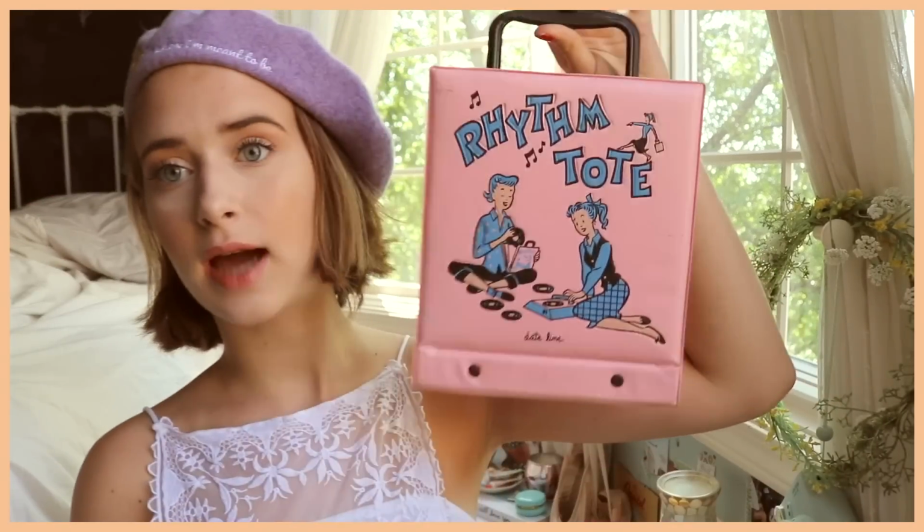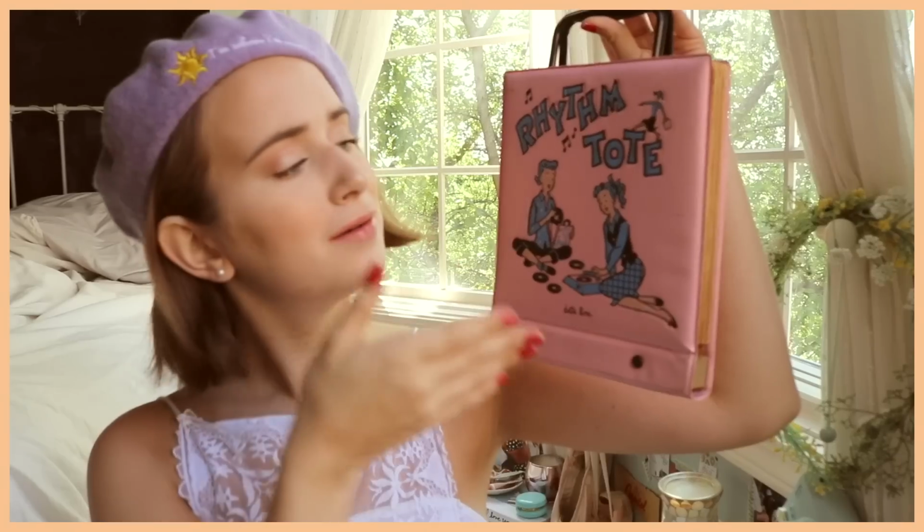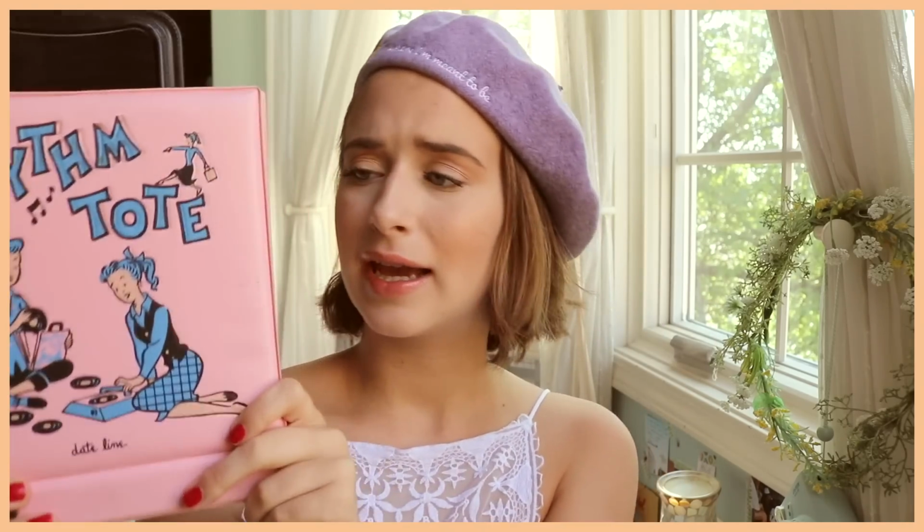If you guys have seen those, they're not full-size records. This is like the size of my head. I was obsessed. This was $17 and it was literally worth it. This is just my favorite thing in the world. A handful of the records don't work and some of them do. It's about halfway full, and there are some envelopes inside that are not full. So honestly, I can collect some of my own and start filling this up, but I'm just so obsessed.